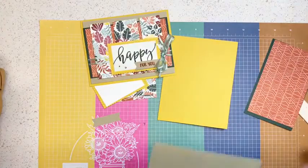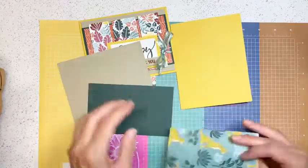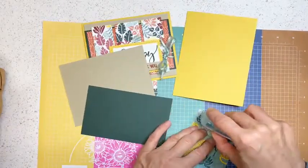Thank you for sharing, ladies. I really appreciate it. Okay, so simple and easy. I'm going to layer the two together with my stamping seal.